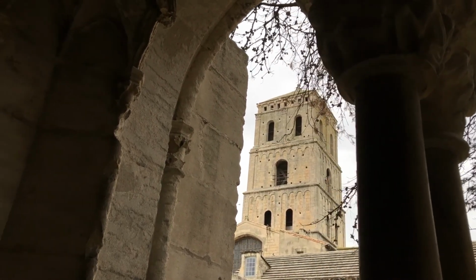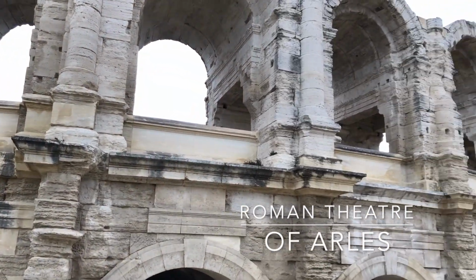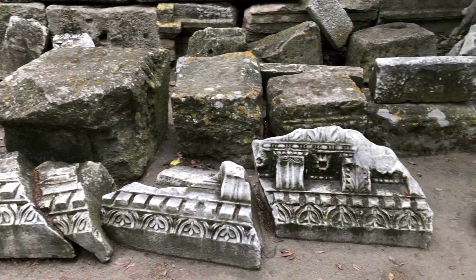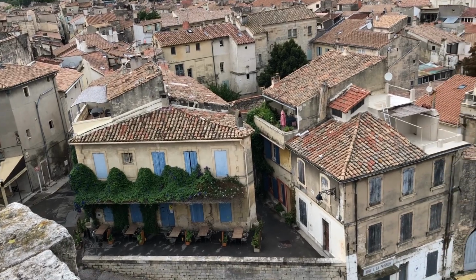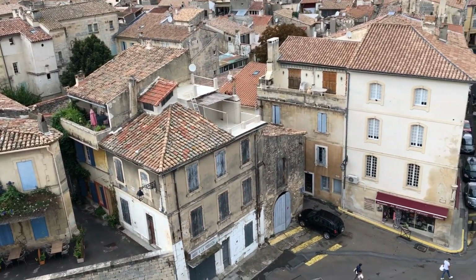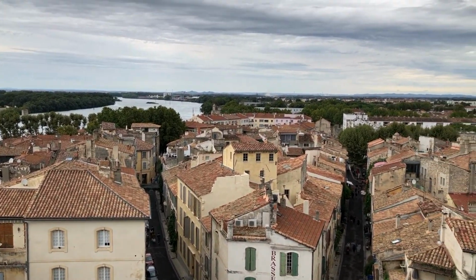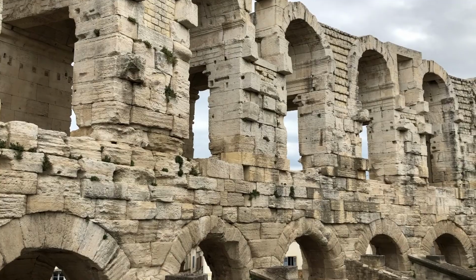For another place to enjoy some of the ancient Roman architecture and history, you can head to the Roman Theater of Arles, which is one of the best Roman theaters in this area of France. We enjoyed walking around the ruins, and we found in particular that getting up to the high part of this Roman theater offers some really nice views of the city. So we enjoyed our experience visiting this Roman theater.